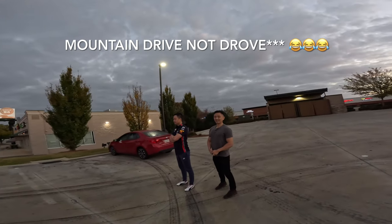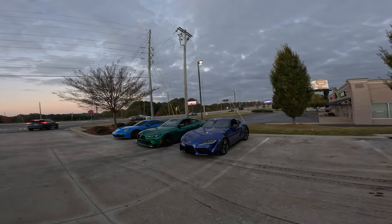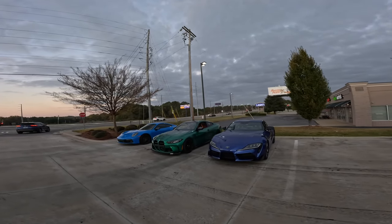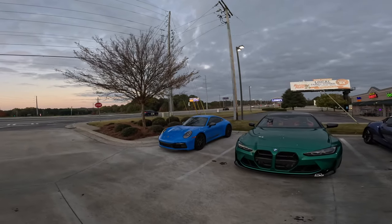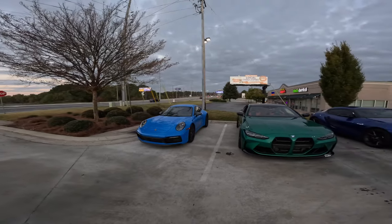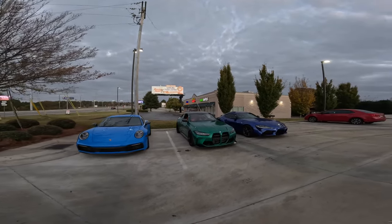Guys, we're doing a mountain drive finally. We got Jin and Li and the Toyota Corolla, just kidding. I got a Supra, the BMW M4, and a 992 Carrera T in Shark Blue. It's gonna be a really nice run. I love that we have a small group. It gets crazy when you have more than 10 cars, so it should be a good time. Let's go.